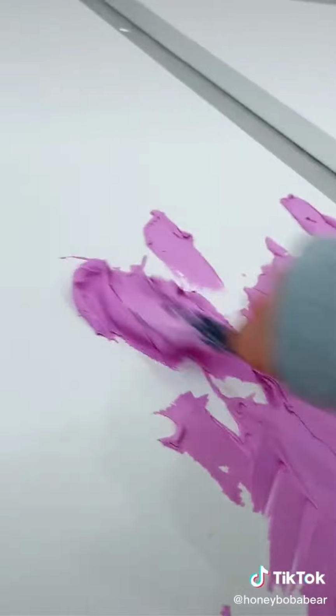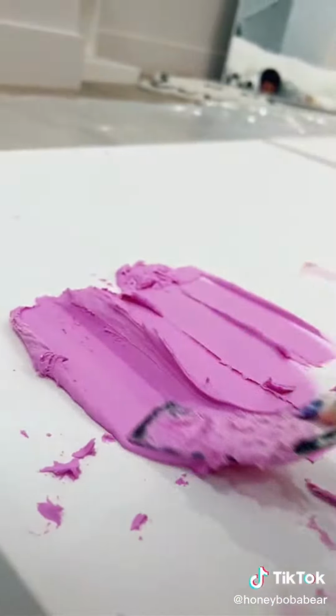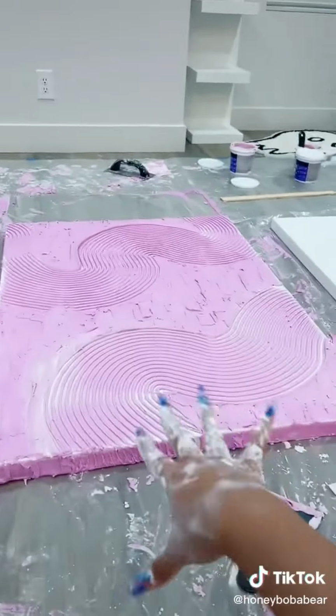Okay, flat. This is actually really fun. Okay, now I'm gonna use this to make the wave. I almost fell on this corner. I'm gonna hurry and do the top now. I feel like I'm decorating a cake. Okay, this will turn white when it dries. I'm gonna work on the second one now.